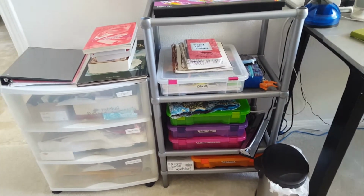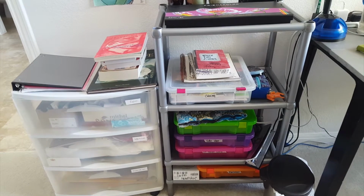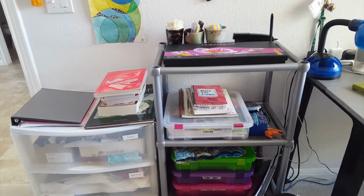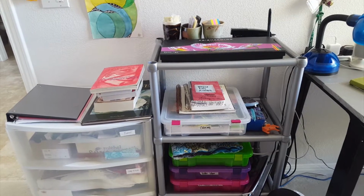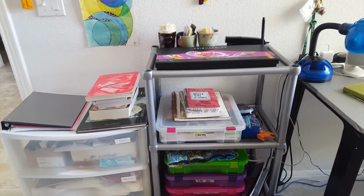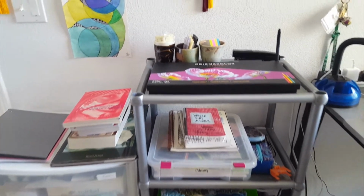Over here is my project station. Down at the bottom is technology kind of things. In the middle, each bin has specific projects. And then the second to top drawer says coloring, so it's all sorts of color materials. I have a fairly huge collection of color pencils and markers of all kinds, and coloring books in there, sketchbooks.